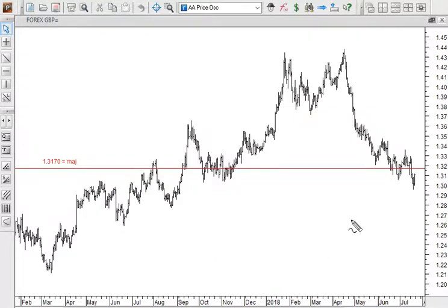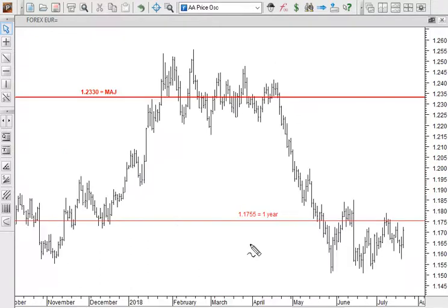So here we have the pound, and there's a really important level quite locally here at 131.70, and we just say, okay, if the chart is below that level and that major doesn't move, which is unlikely right now, this is in a weak price location, so that's a tick for the dollar there.